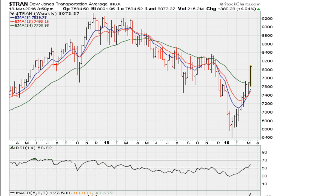If we take a look at the Dow Transports, there's two ways to look at this in my opinion. The first one is the bullish argument, which is that the Dow Transports have finally cleared the resistance line on this weekly chart, the RSI resistance line. Finally, the market is above that line, suggesting that we shouldn't be too surprised if the market continues to move higher in the coming weeks, even with pullbacks on daily charts.